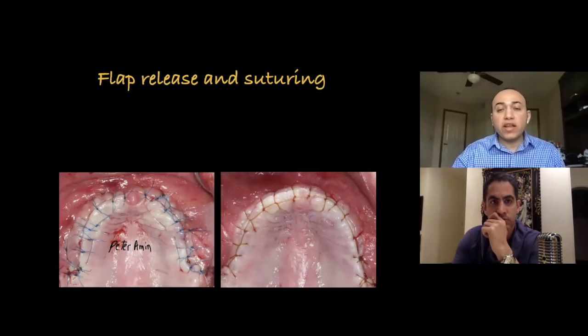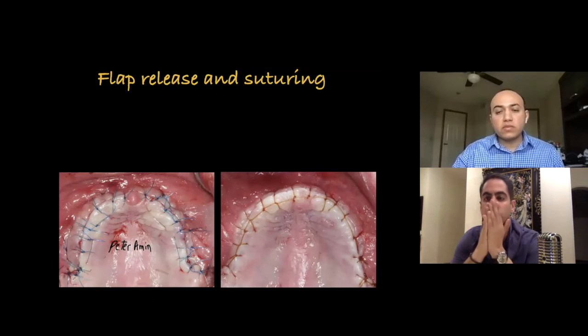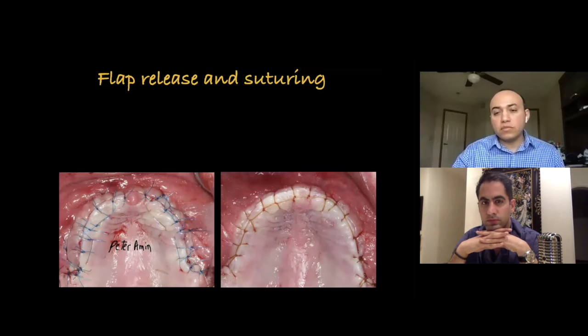Now, finally, flap release and suturing. I think most of the problems I've seen with GBRs, in cases I've done myself or cases other people showed as failures, are because the flap release and the suturing have a big role in them. Primary closure and tension-free closure is the key and the main reason for success. In that case, on the left side, this was a titanium mesh, and the same day, after we added lots of bone, we got tension-free closure, and I used polypropylene for this case.